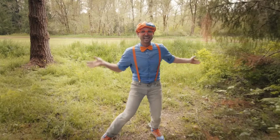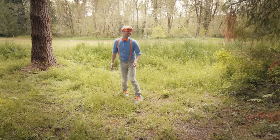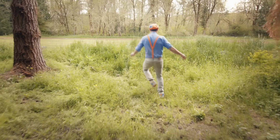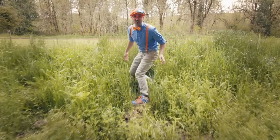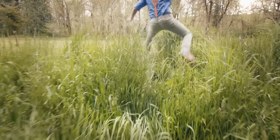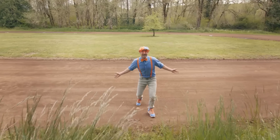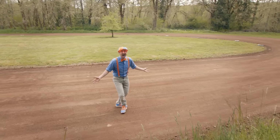Whoa! Hey! It's me, Blippi, and I'm just out exploring today. Wow! What beautiful land this is! Hey, come on! Whoa! Look at all this tall grass! I wonder what's on the other side. Whoa! Check it out!